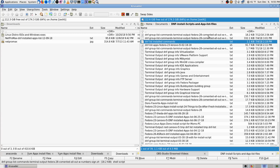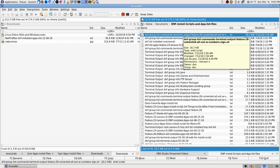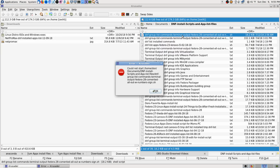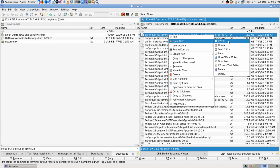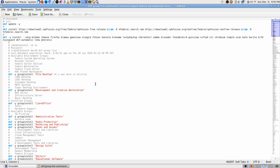And yeah, I have the newest script, the one I went through in my previous video a whole bunch. That says Fedora 28. Let's look at that. Could not start. Oh, I didn't want to start that. That's a script. Don't double click on the script. Open with KWrite. I'm glad it didn't start. It would have been trying to install all this stuff on my machine.